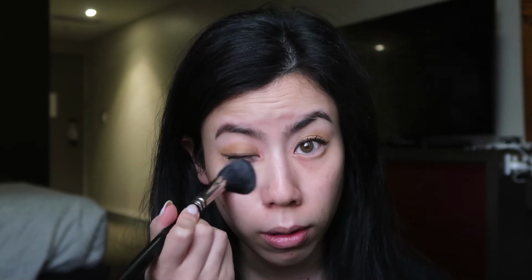So I'm using, this is an Asian brand, Esprique. I have no idea if you can see the name. I'll have all the products listed down below, but it's just a regular powder foundation, and I try to use it just in the areas I feel like I need it. So mostly under my eyes, so I look way more awake.